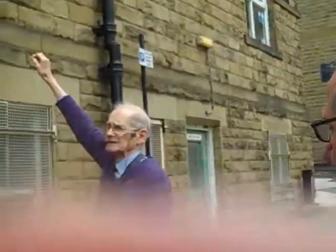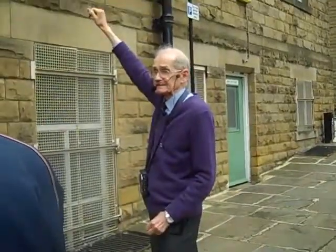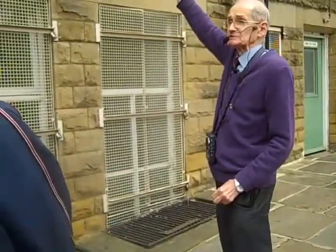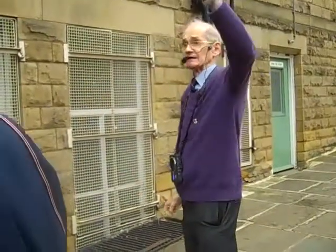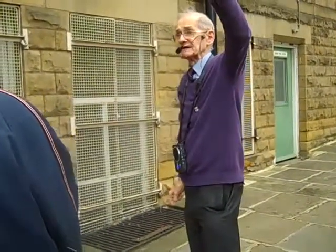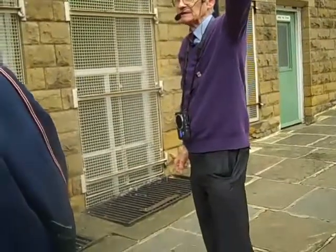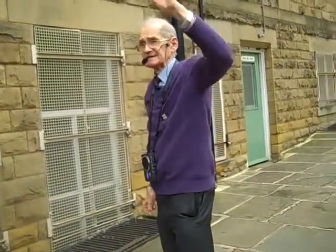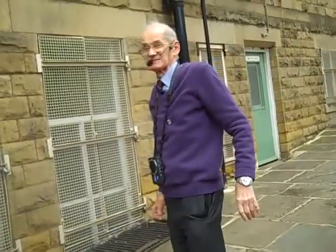It is actually, I still think it looks rather magnificent, but it is no longer a magistrate's court, unfortunately, because the Lord Chancellor, bless him, decided it was costing too much brass, and now all Morley court cases are held down in Leeds. So if you have a problem which needs to be resolved in court, you have to go down to Leeds to get it sorted out.